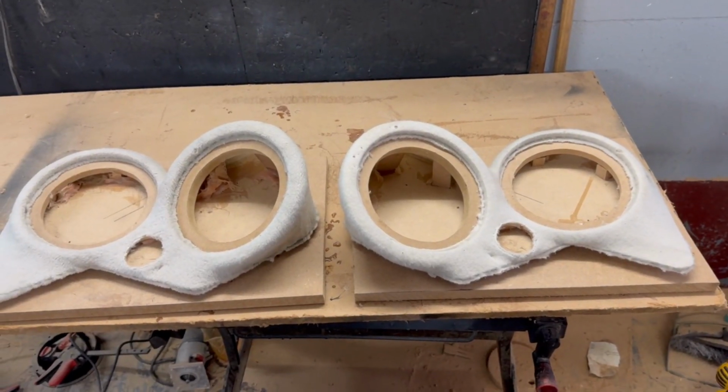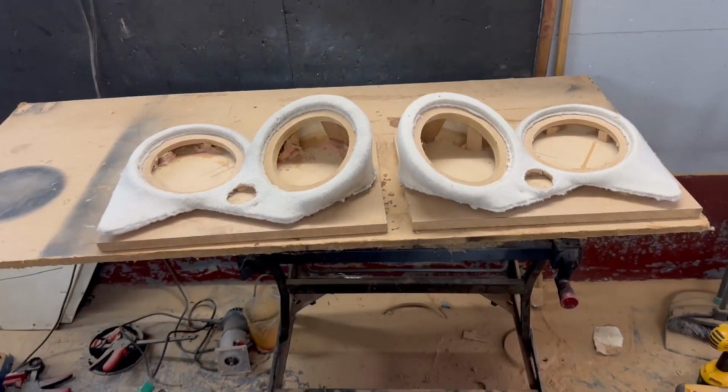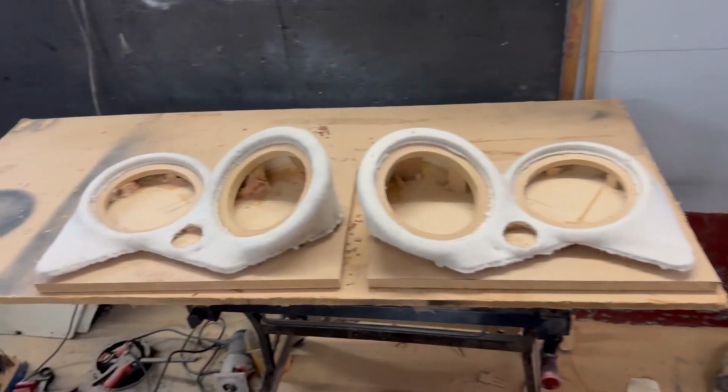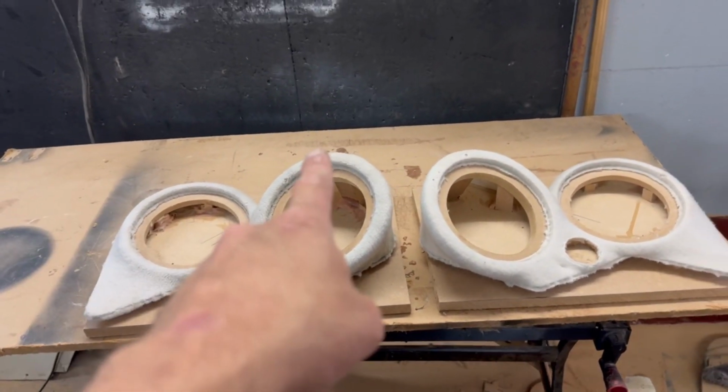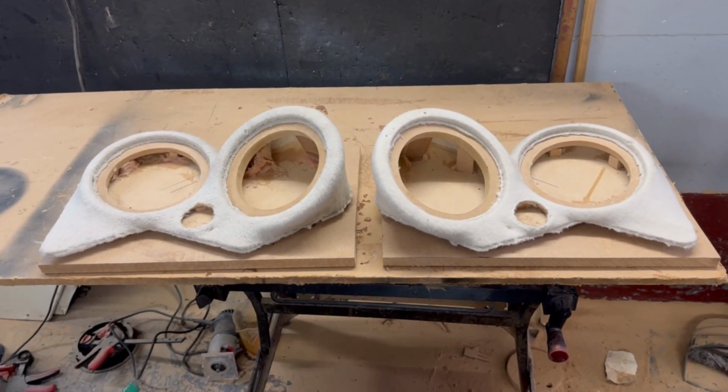Right, about to get ready with the messy bit. I really like the way they've come out. I think looking at them, they're very symmetrical. Even though the doors aren't symmetrical, there's slight differences. I can see that one's slightly lower than that one, which makes sense because that bit's slightly higher on that side. So it's all worked out good.